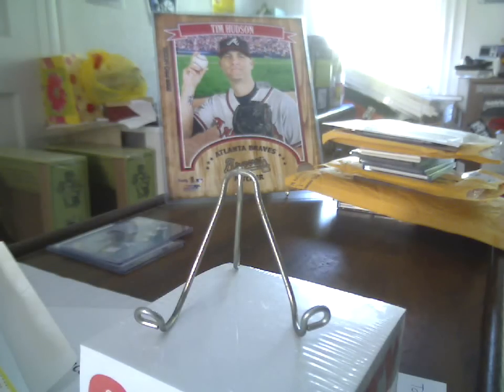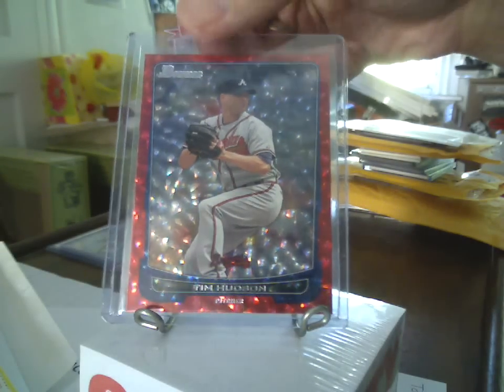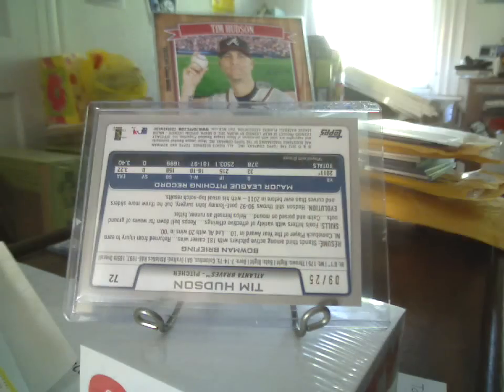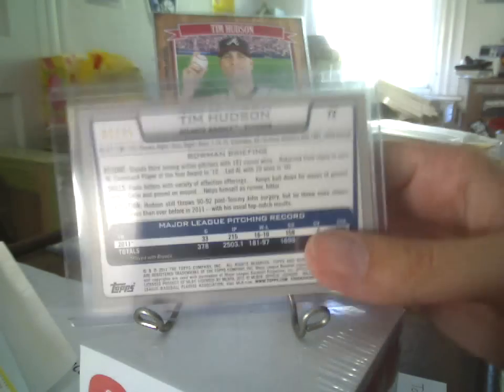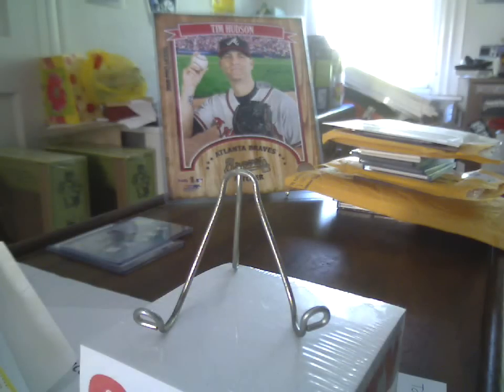First, from eBay, 2012 Bowman Red Ice Parallel, 9 of 25, of Tim Hudson. I saw the first couple of these go for stupid money. I held off, was patient, and landed one at what I felt to be a comparatively reasonable price. I think anything north of $8 for a veteran base parallel to 25 who's not a Cy Young winner or world champion or whatever, I mean, I love the guy, but come on.